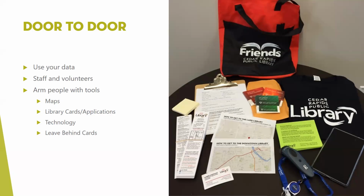We make sure that staff have t-shirts they're wearing, as well as volunteers. And of course, they go out with maps, both of the neighborhood that they're walking, and also maps that they can give people to show how close their nearest library is.